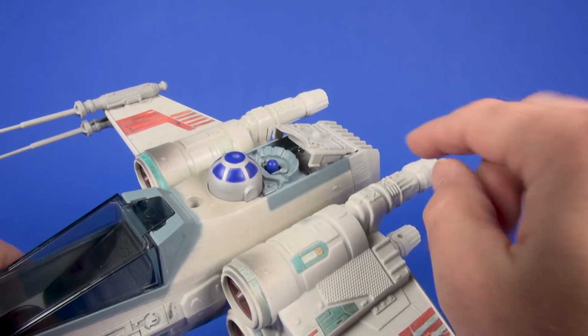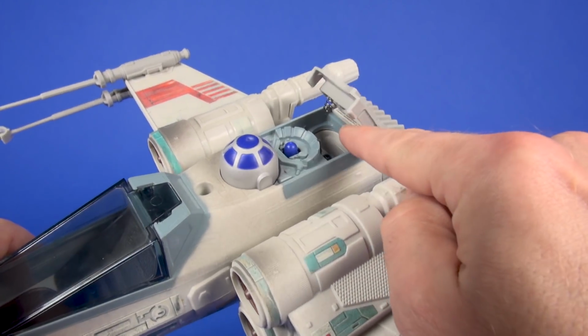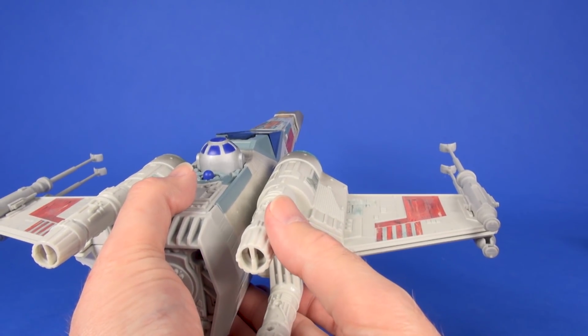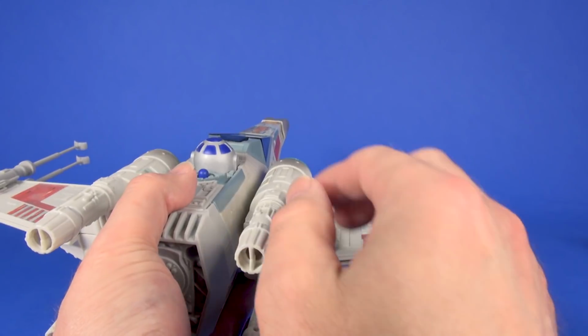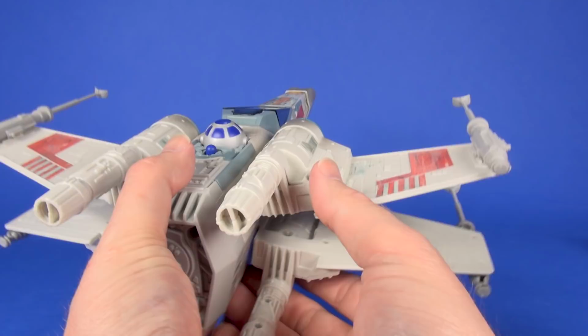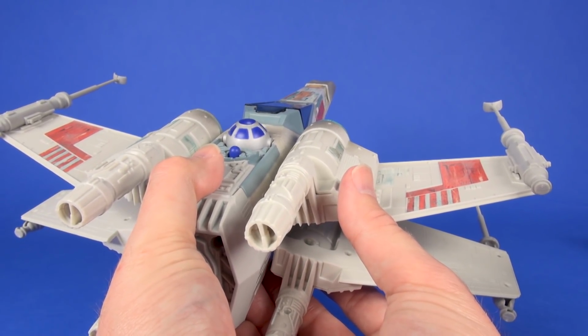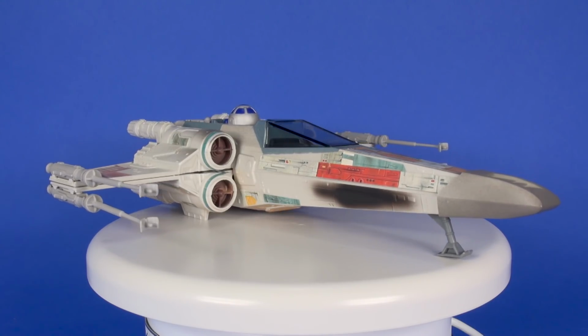As for the electronics of the vehicle, you have to pry open this little top lid here. 2 AA batteries go in the back. So with the wings closed, when you hit that button, you're only going to get your laser sounds. But when you pop the wings open and push that button, that's when you're going to get your laser sounds and some engine noise. So overall, things are sounding great there.